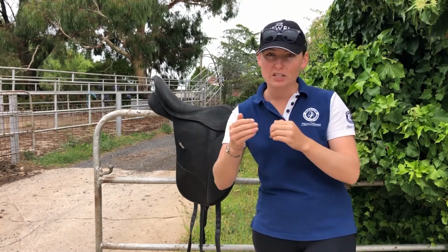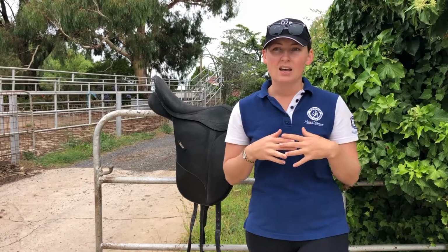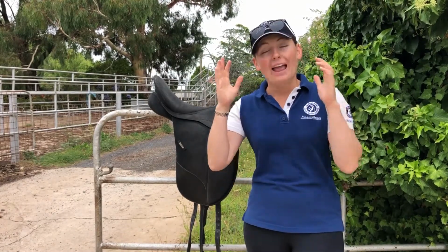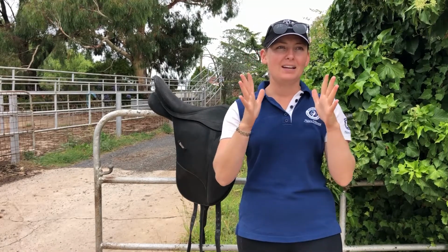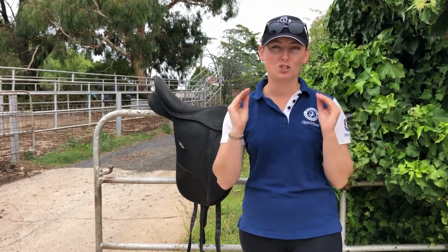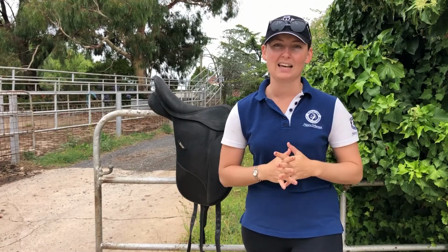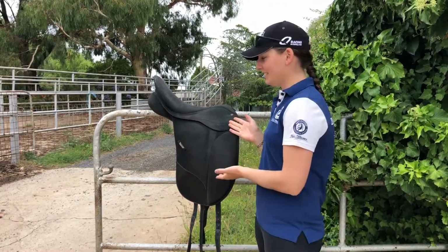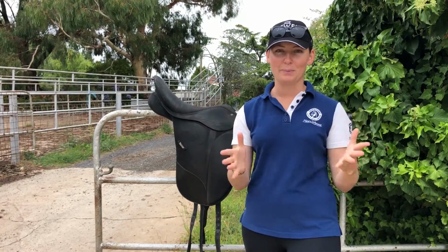Whereas if you do a bank transfer or bank deposit and all that jazz, you're more likely to be scammed. Not everyone is a scammer, but I highly recommend making it your top priority to only use PayPal to buy a saddle online. Alright guys, that was my quick run through on buying a saddle, what to look for and what to ask for when buying a saddle online.